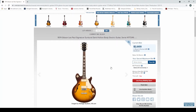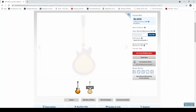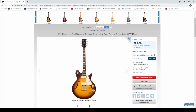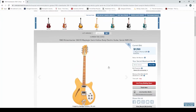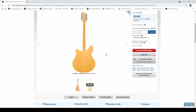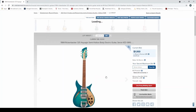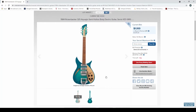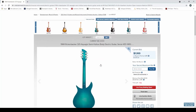1974 Gibson Les Paul Signature Sunburst. It's an interesting one there. 1983 Rickenbacker 36012 Maple Glow. 1984 Rickenbacker 325 Aqua Glow semi-hollow body. It's a nice colour, that is. That's a very nice colour indeed.